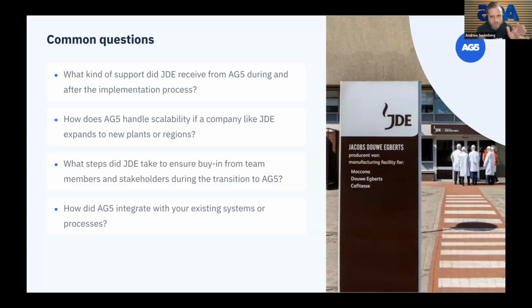We can also, this goes back to an earlier question, integrate with learning management systems so that when courses are completed in the LMS, those results are automatically stored in AG5. So you're not having to click, click, click, click, click: so-and-so watched such and such video. And finally, of course, as I mentioned before, we can integrate with your company's single sign-on standard.